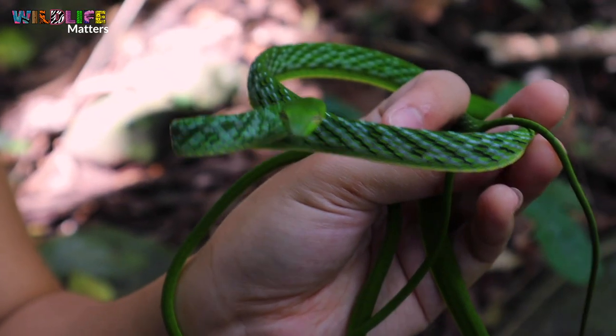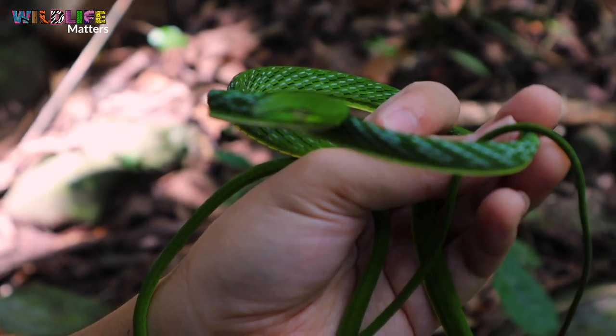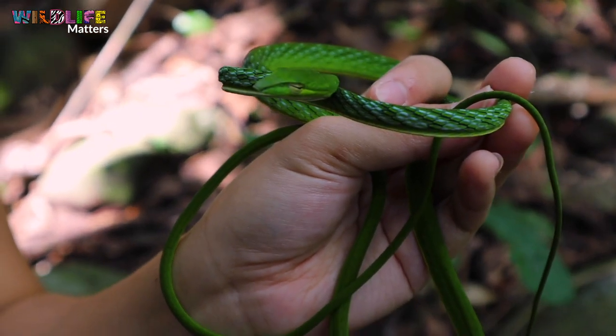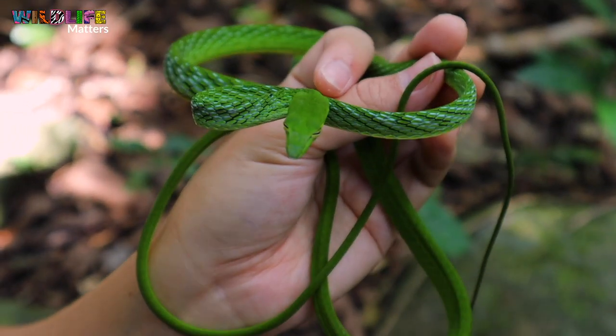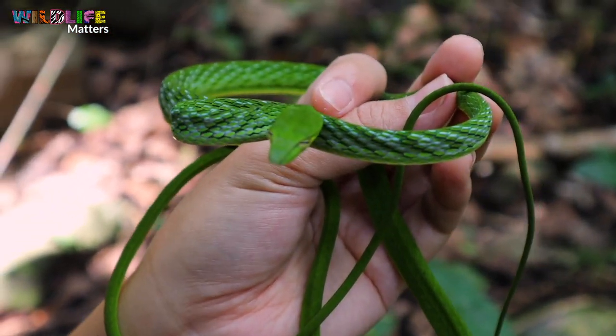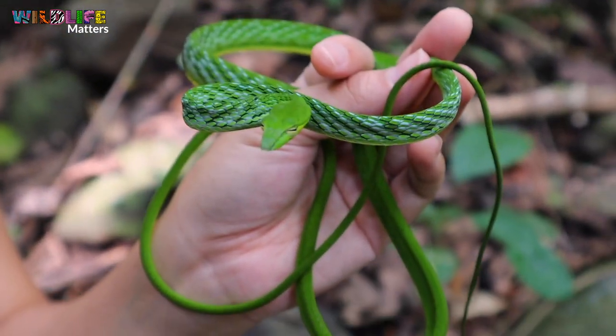It also has the option to go aposematic. How it does that is it will puff by storing air in its lungs. And when it puffs out, so will the blue colors. The blue colors will stand out. And when those blue colors stand out, of course, it looks so bright and colorful, predators will then think that this guy is poisonous.